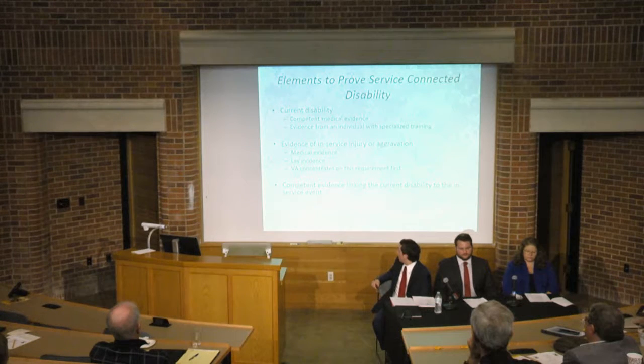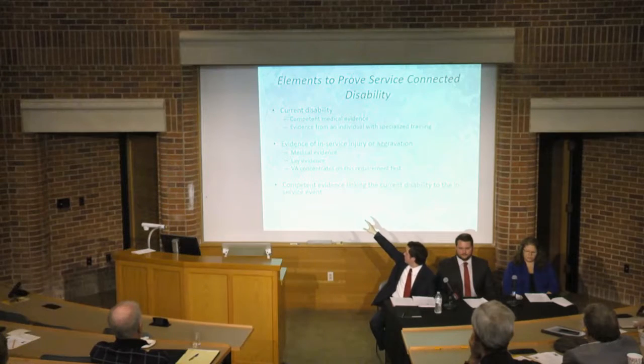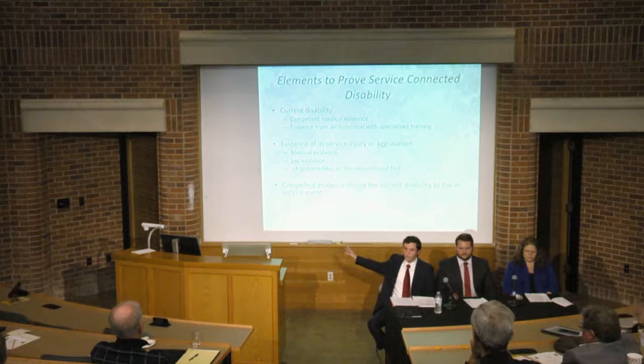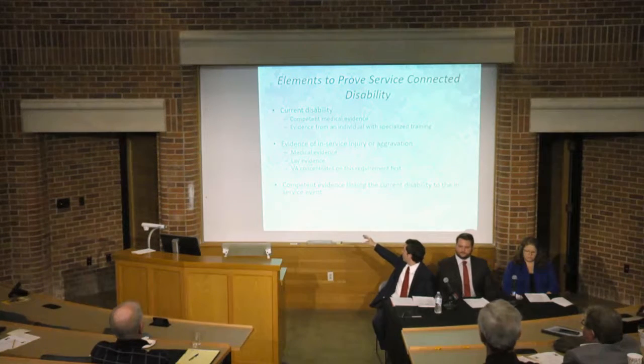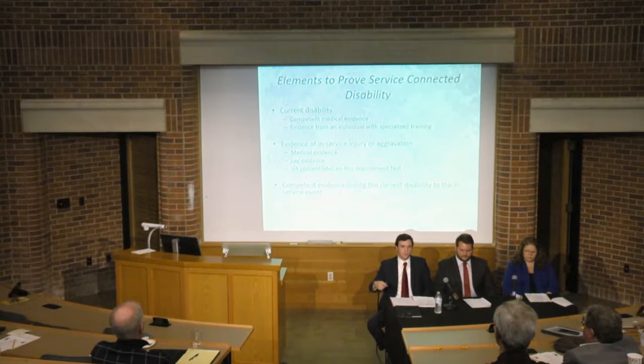Now, another important part to point out is that the VA concentrates on this requirement first. If you don't have the in-service injury or aggravation, then they're going to focus on this, because then when they go to the current disability, they're not going to provide you with a medical examination if it's already been shown that you did not in fact incur an injury or aggravation during service. So that's just something to keep in mind as you advocate: this is where the VA is going to be looking first.